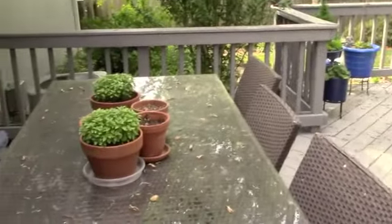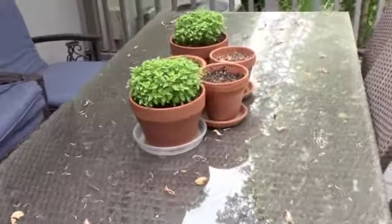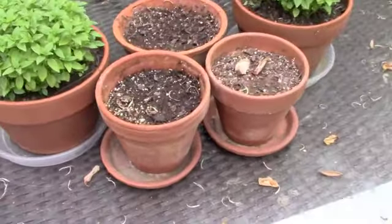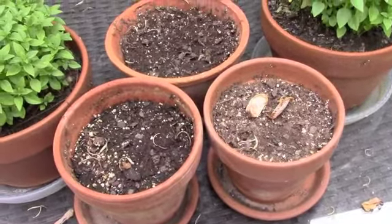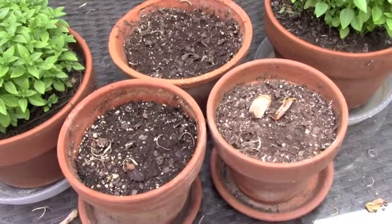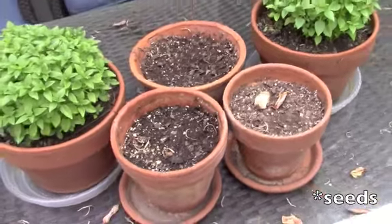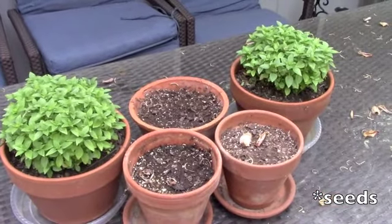And then over here I have some herbs growing. I have some basil in pots, and I thought the grouping of pots looked nice. These look a little dry, so I have to try to get those watered. Those are purple opal basil seedlings, so I hope that they germinate. I'll get those watered first thing after I finish my video.